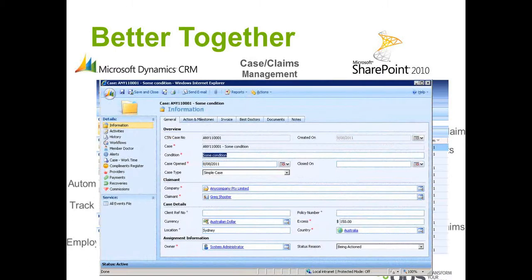It's got all the details in there. As you can see, this is all very structured data. On the left, you can see alerts, compliments register, any payments that are made as part of this case, recoveries, any commissions paid. This is an actual customer that we've implemented for, so this is all very specific to their business, but we've extended the functionality within Dynamics CRM to provide that capability.